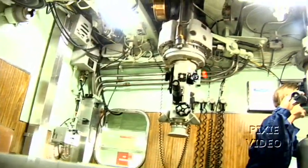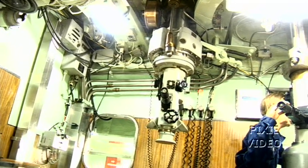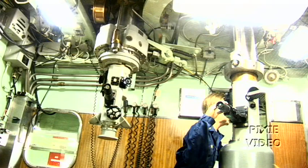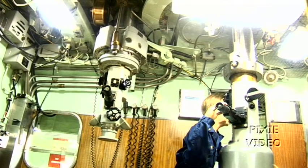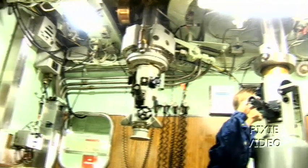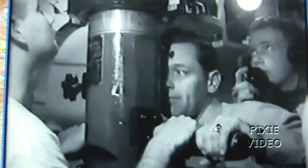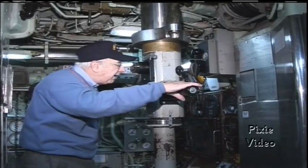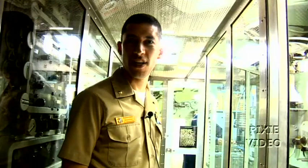Anyone like to see the periscopes? These are the ship's original periscopes. You said periscopes, so there's two. There's two, yep. One forward, one aft. The forward one is what we call the search periscope, and the aft one is the attack periscope. The search periscope is a little bit larger, has more capability, but it's also physically larger on the surface. The attack periscope is smaller, so it's a little stealthier.